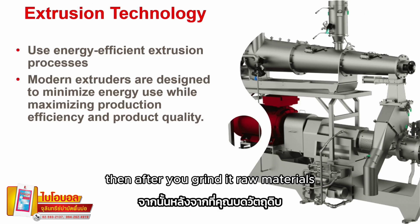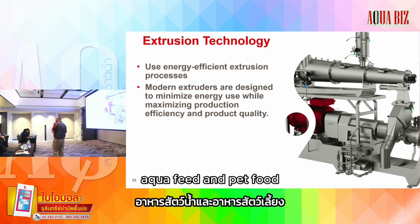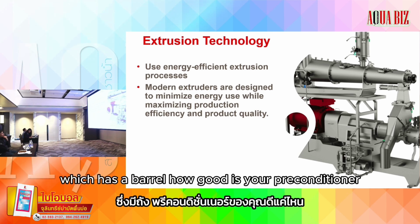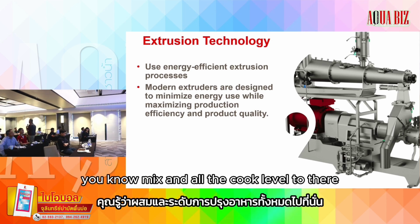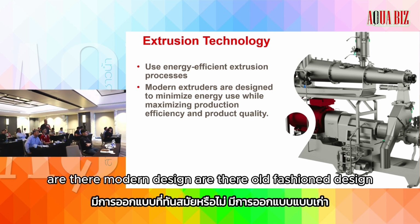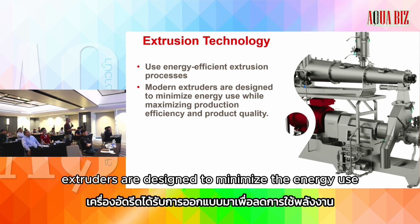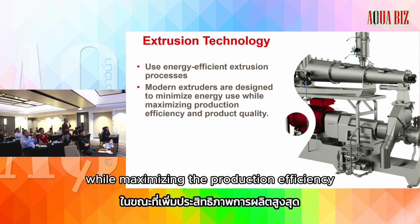Then after you grind the raw materials, you now have to make your feed, aqua feed or pet food. First is your equipment, which is an extruder, which has a preconditioner and a barrel. How good is your preconditioner? How good is that mixing? How good is it at giving you that mix and also the cook level? And also, how good is your extruder? Is it a modern design, or an old-fashioned design? All the new extruders I mentioned are designed to minimize energy use while maximizing production and efficiency.